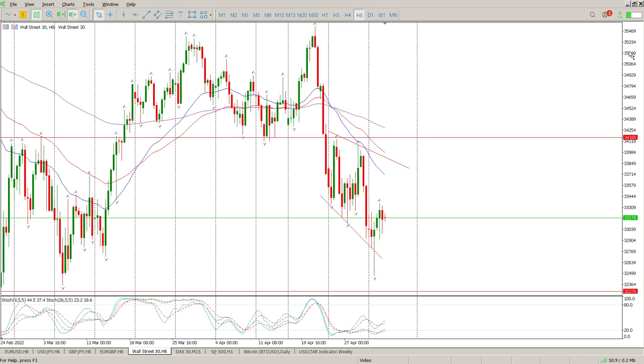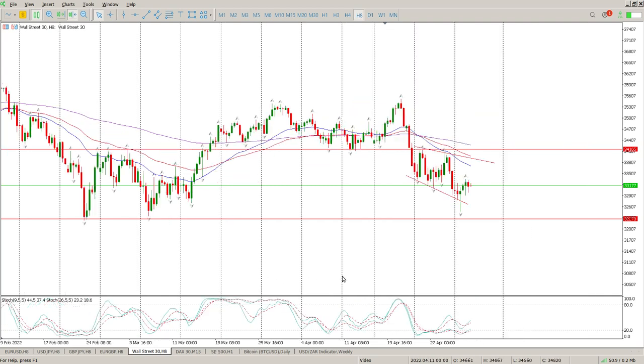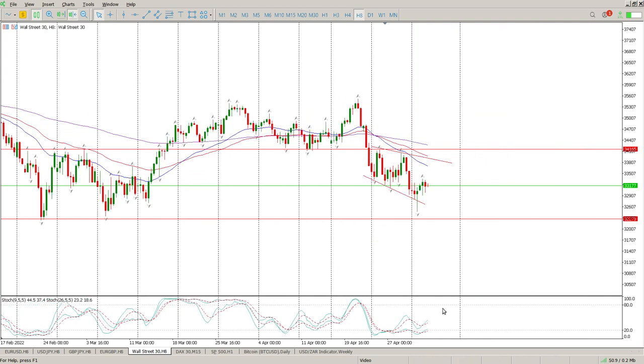So we do have a channel, could be a flag, could just be a slow drift to come and tap the bottom of a bigger channel. At the moment, there is divergence here, so we're moving down with price, and then oscillators moving up. We are above the 20. That is a fairly bullish signal, but it could just mean above as we're at the bottom of the range.